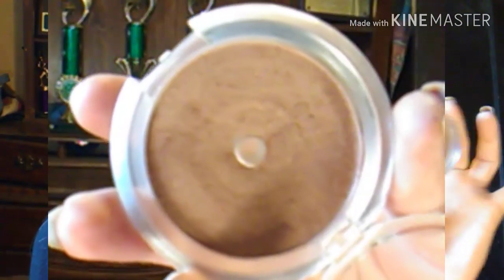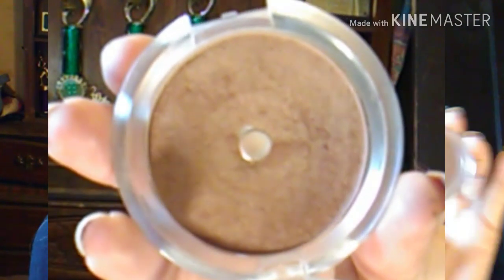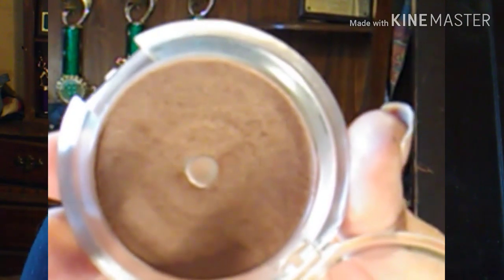Okay, the next thing I'm going to show you is a bronzer. Now, I've been using this bronzer for the last few months, and I seem to pick it up every time that I'm doing my makeup. This is the e.l.f. Sun-Kissed Glow Bronzer, and it is in Warm Tan. This bronzer has replaced so many of my bronzers. This is the one that I gravitate toward. This is the one I grab every day.